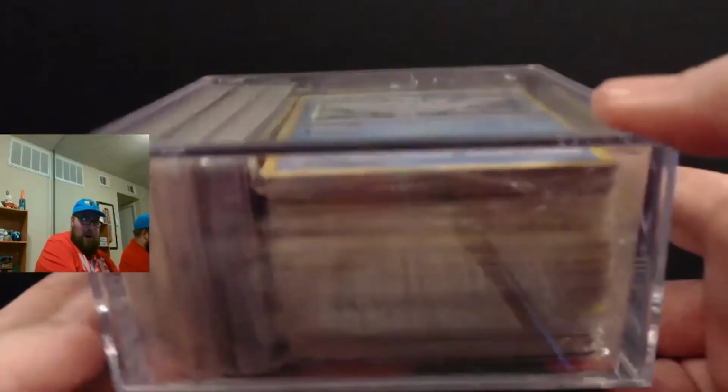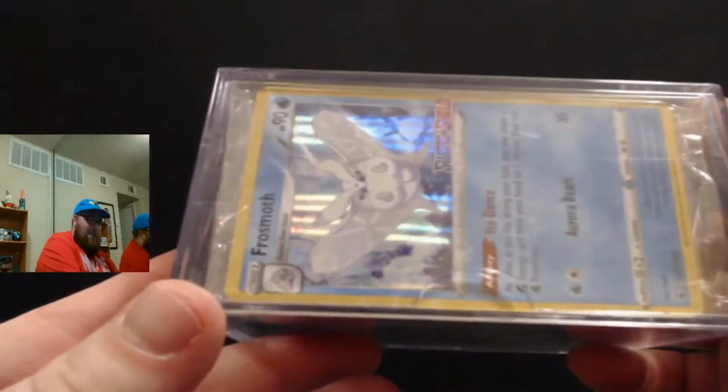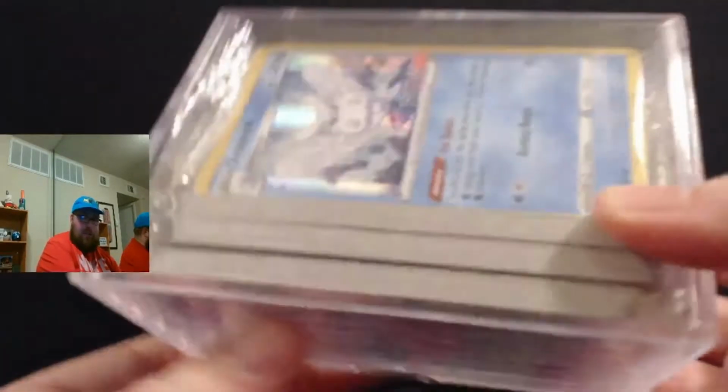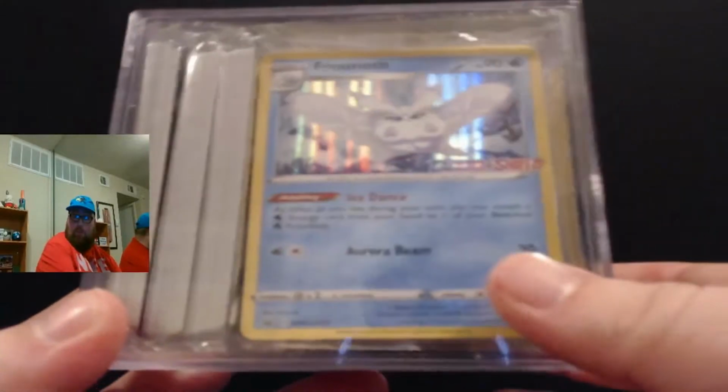Then I found what I think was actually something kind of cool. It's not necessarily the best thing in here, but I think it's pretty interesting. It's this clear box of all of these Sword and Shield Evolution pre-release kits. If you don't know, for pre-releases you get these little boxes that come with four packs, and they come with these evolution kits to help you build your pre-release deck.